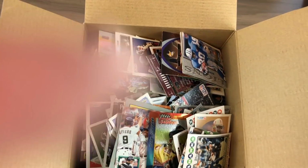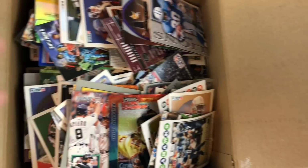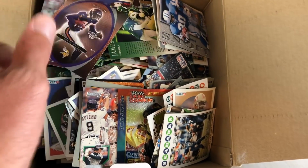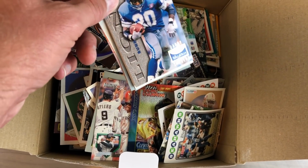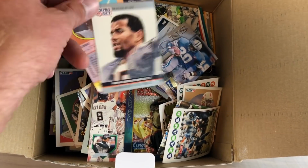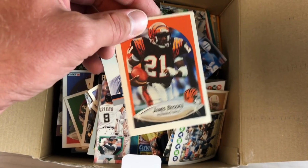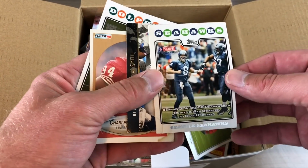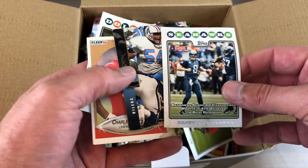And I have not even scratched the surface on this yet, but not a real good look. You see cards that are bent and warped, but there's a Barry Sanders on top. Maybe we will find ourselves something neat in here. I'm going to put this on the tripod. Alright, dive into this dirty box of warped cards.